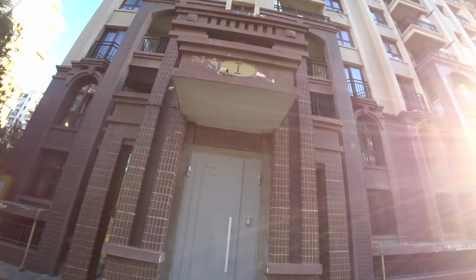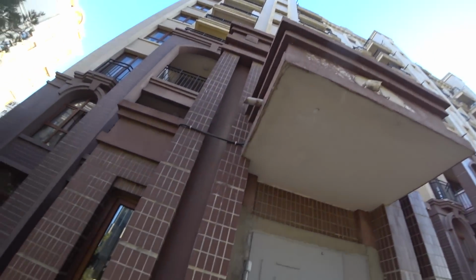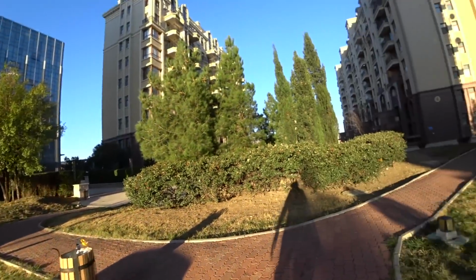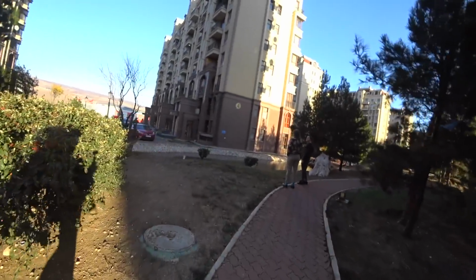I guess these buildings look fresh, but if you really look at the little details, they look a little bit dilapidated. A lot of the stuff looks very dilapidated, and the paint and everything is peeling off. From what I've seen on YouTube of Chinese apartments, honestly, I don't trust these mass-built Chinese buildings that much as far as quality goes. But this little river area here, it's pretty cool.